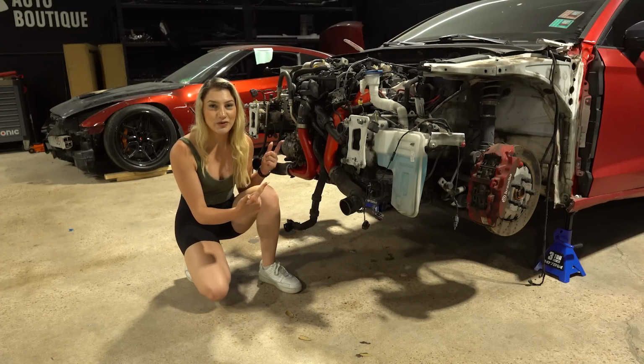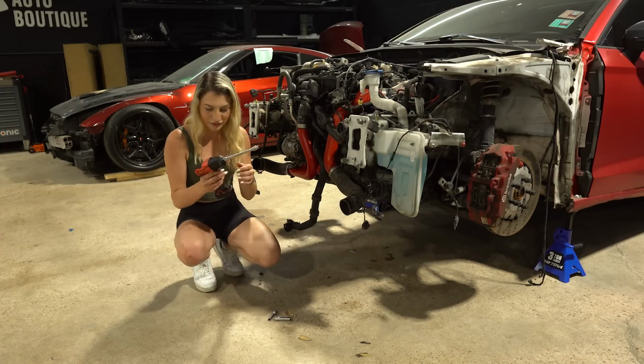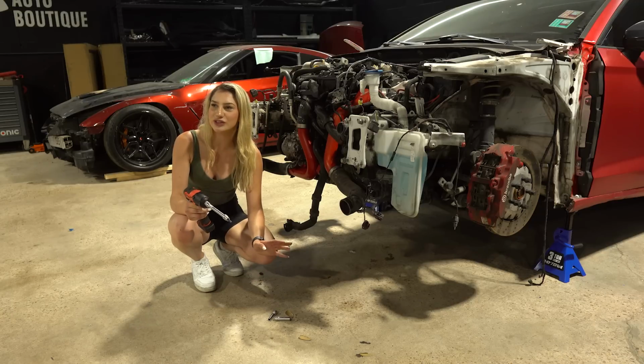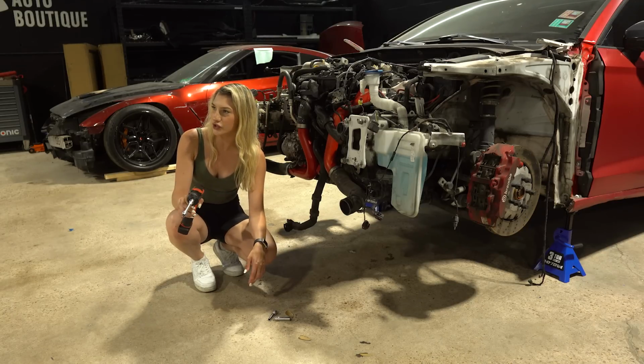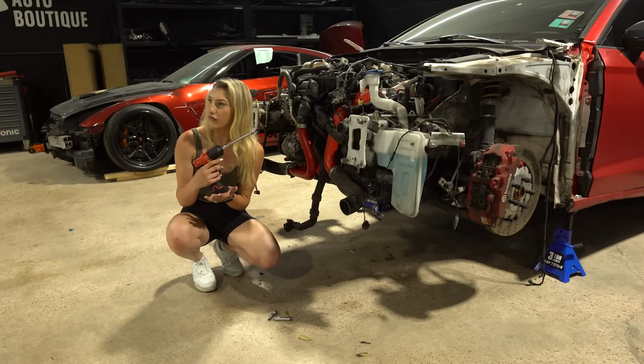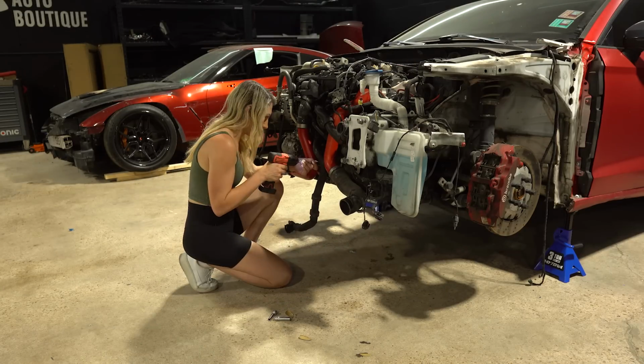We're gonna get the charge pipes removed. Whoa! You don't have to, I like it. This is my first time using a Snap-on impact. I used my first Snap-on tool the last time when I was working on George's car, and it was like a wire crimper. They're amazing. How much did this cost? $400 or $500, that's it? That's actually not bad.